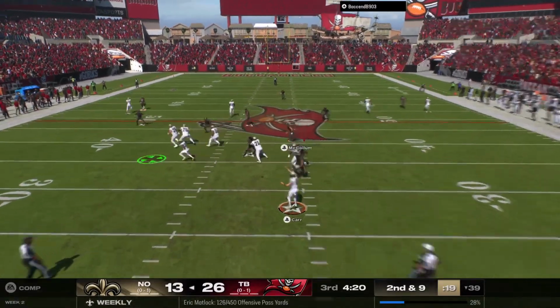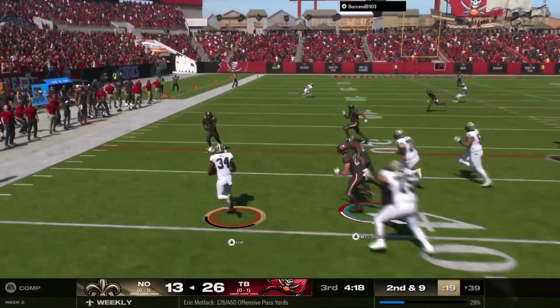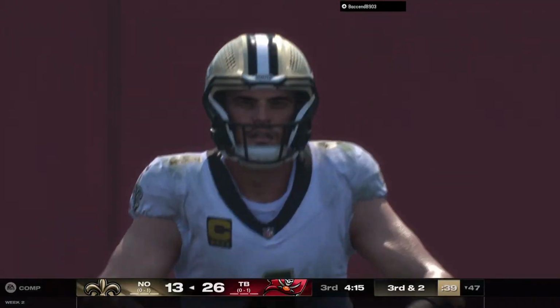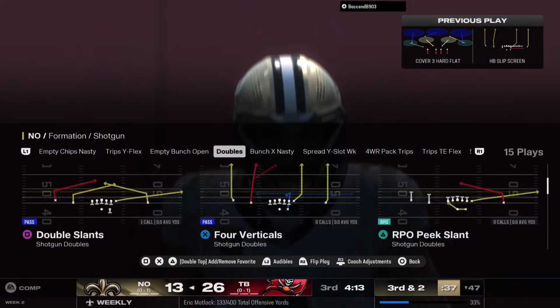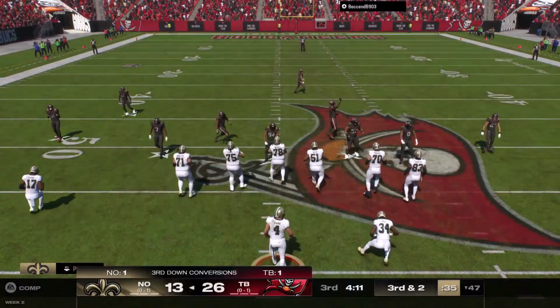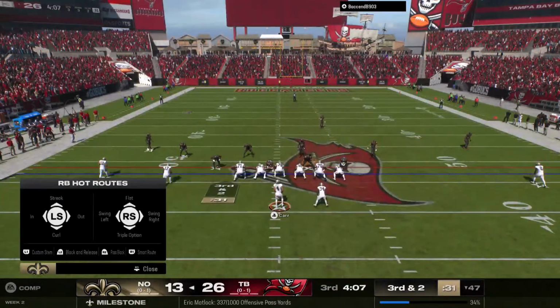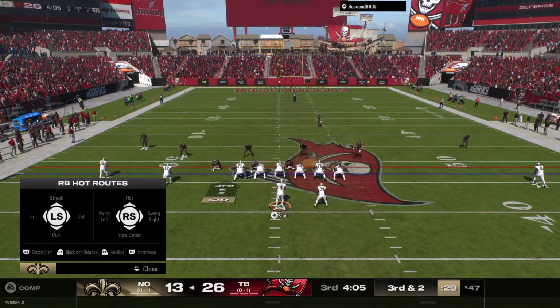Throwing his car. This one's taken in by Hill, and he has it up towards midfield before he's taken down at the 47. Well, this is the type of game we've come to expect from him as a runner, toting the ball, but he's just as adept at turning the screen into the same kind of yardage, too.